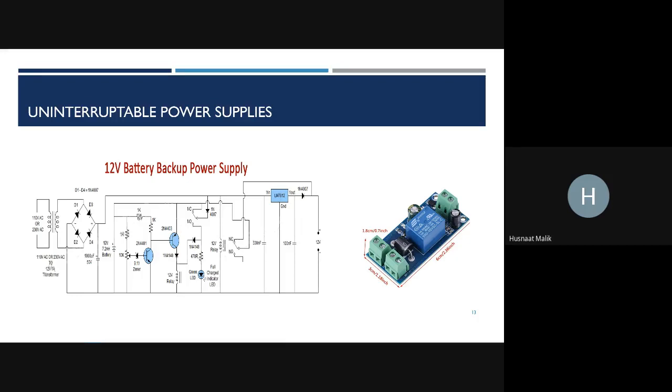And as such, using a voltage regulator and the backup module shown to the right, we were able to create an emergency power supply connection. And this module on the right side simply integrates a relay switch and emergency and main power ports together onto one area for ease of use.